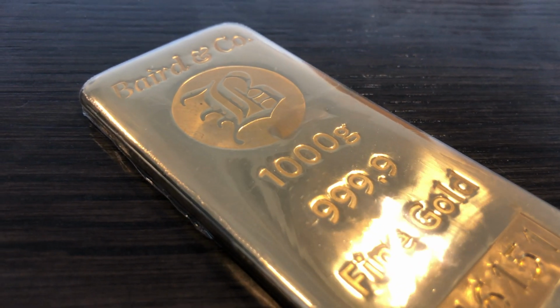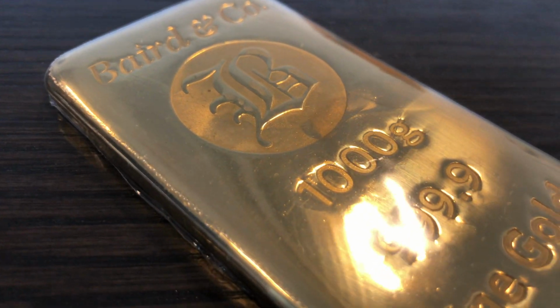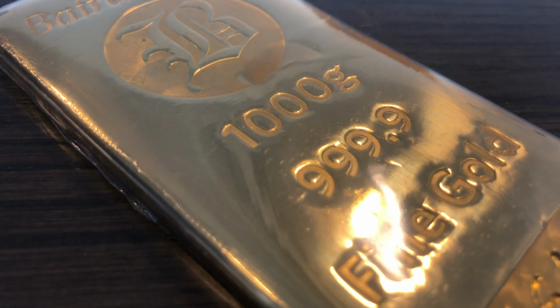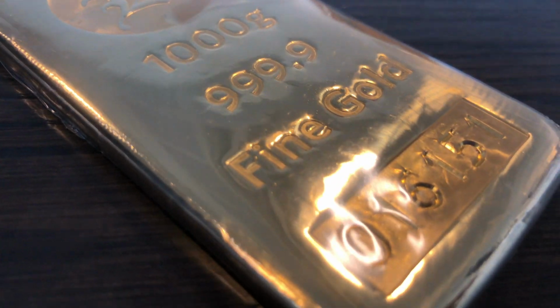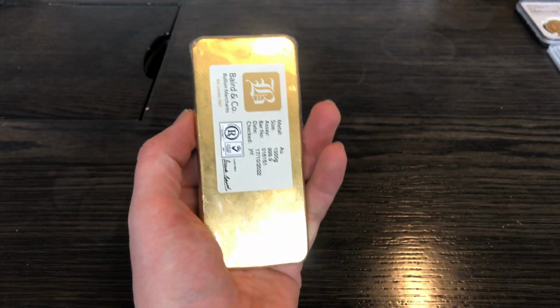For those of you that are fractional stackers, can you imagine having 1,000 1 gram gold bars? It's pretty impossible, isn't it, really? And here we go, we've got 1,000 grams in one item. I can't believe I'm reviewing this, really.